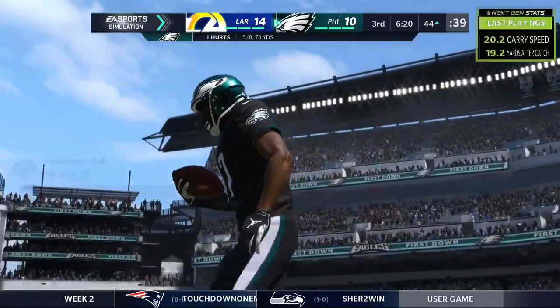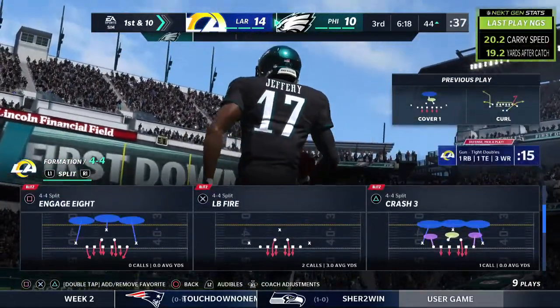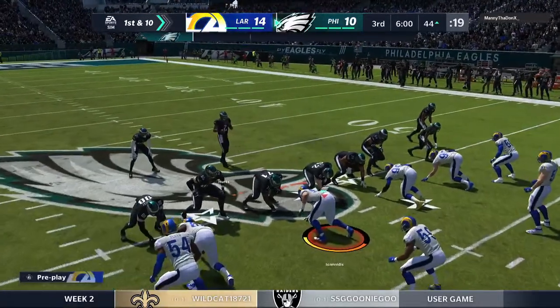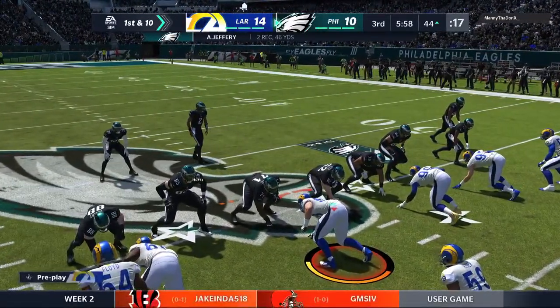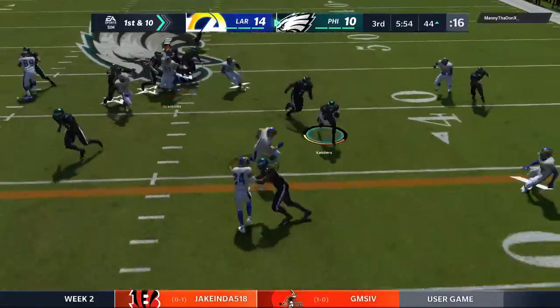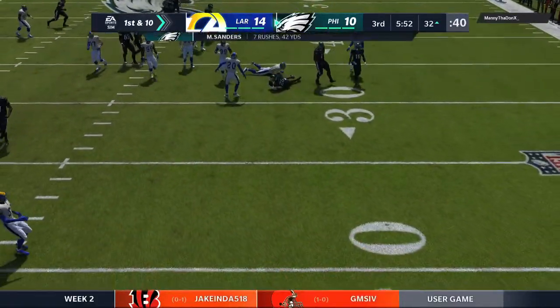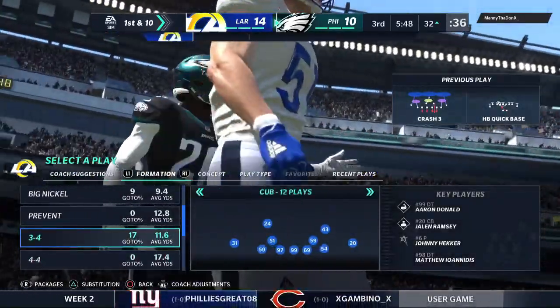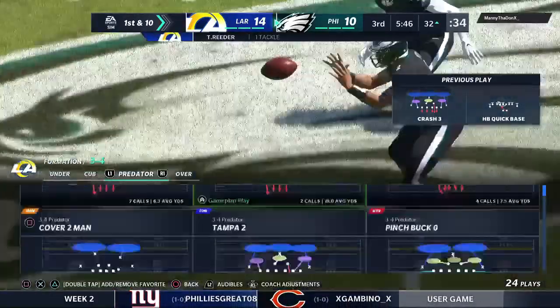Now a throw here on second down, and that's complete. And they're going to have this across midfield and inside the 45. 22 yards on the catch and run, a first down at the 44-yard line. Sanders here as they run out of the gun. And he gets this inside the 35-yard line. Back-to-back nice plays, 12 yards that time and a first down.